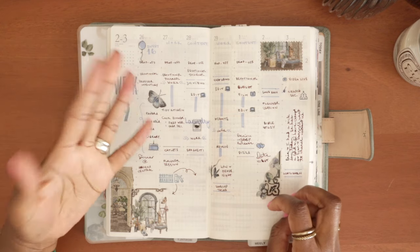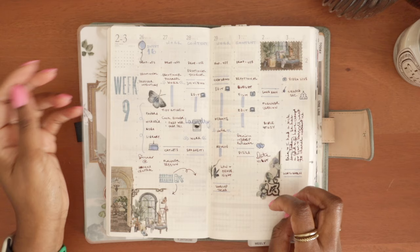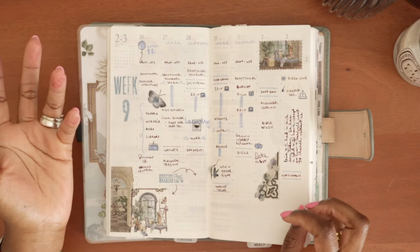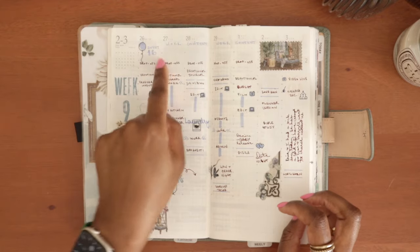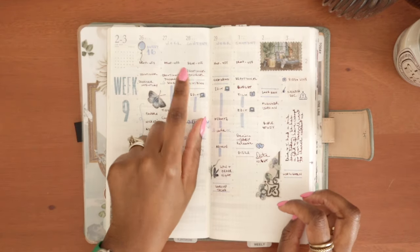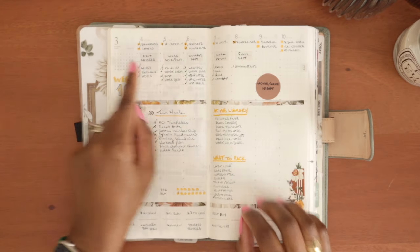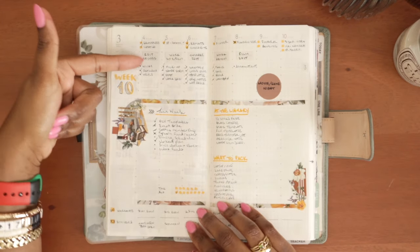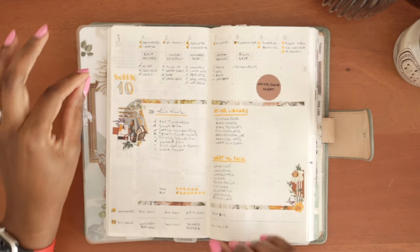I beforehand designate which days are for work, which days are for maybe creating content, which days are for whatever else, running errands. So I will designate that ahead of time, and I did write that in up here, and I liked that, so I carried it over to this weekly, and I did the same thing. So in this section here, designated what this day would be for. So what I would be focusing on for this day.